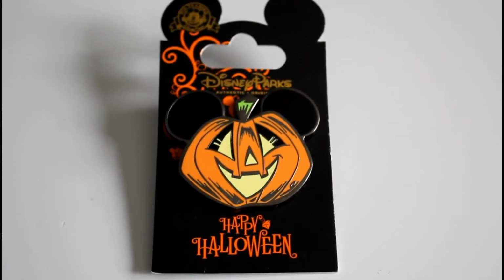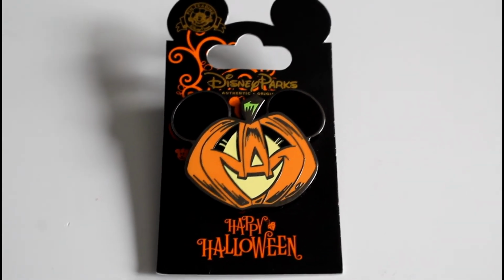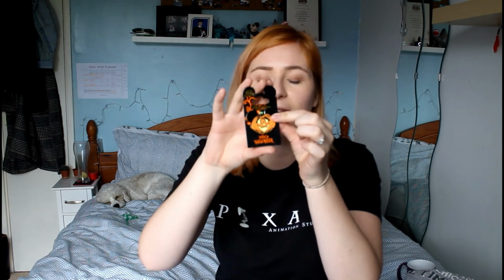Then we've got this one, which I just wanted to remember Mickey's Not So Scary by. I was really lucky. I didn't think I'd get to see it, but me and my housemates went for one of the first nights that they were running in August. So yeah, I got this to remember it by. I do wish that it had 2017 or Mickey's Not So Scary or something written on the actual pin, but for now I'm just keeping the packaging, and it's got Happy Halloween written on it, and at the end of the day it is a pumpkin with ears, so you kind of know what it's talking about.